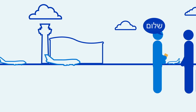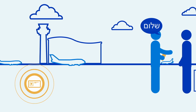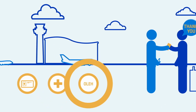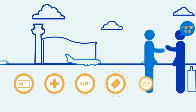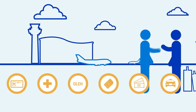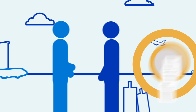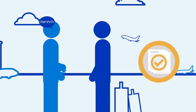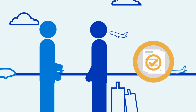Step 7. Arriving in Israel. When you land at the airport, you'll meet government representatives who will give you your Israeli ID, sign you up for your preferred medical aid, and hand over your Teudat Oleh, a SIM card, some cash, and a voucher for a taxi to take you to your first address in Israel. Please make sure to have all your original documents in your hand luggage when you land, or else you will not be processed.